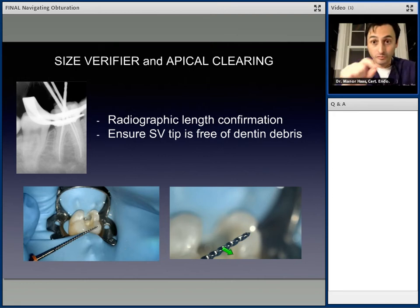In fact, in the poll that I asked Tulsa to list before the webinar started, one of the main issues people have had was spending too much time with their obturations, and the other one is not being able to fill to length. This is one of the reasons why it happens: you don't clear the apical third of the canal, you have dentin debris in there, and that dentin debris will stop the obturation from going to length.